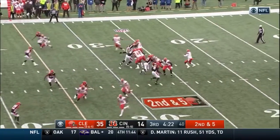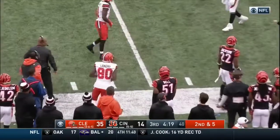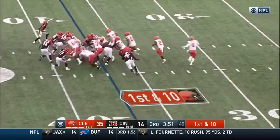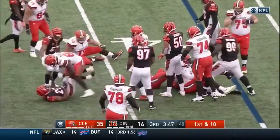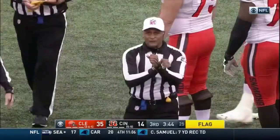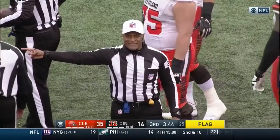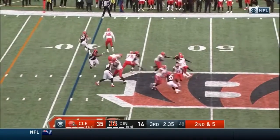2nd down and 5. They go the other way, and there's a pass to Jarvis Landry. Terrific straight-line speed. It's a 1st down. It's Chubb. Lead block right there by Orson Charles, and hey, there goes a flag. Gain of 3. Personal foul, unnecessary roughness. Defense. What'd I say? It's always number 97, second guy. Also a former Raider. Michael Crabtree. 2nd down and 5.